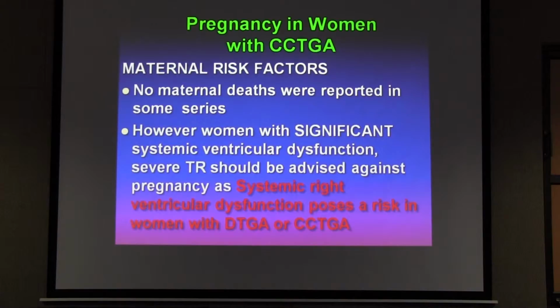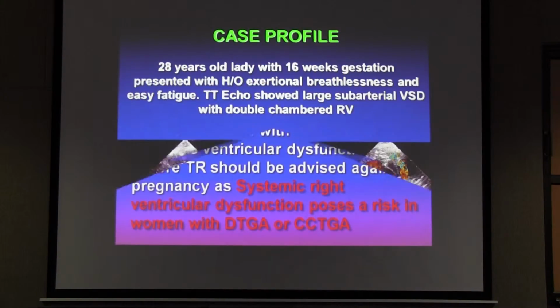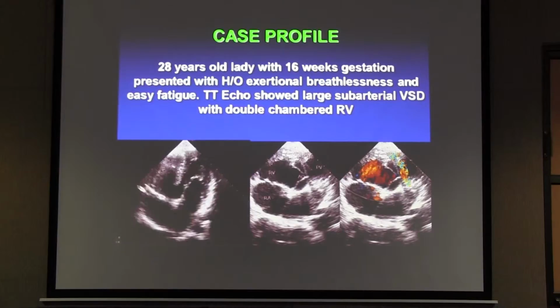So pregnancy in women with corrected transposition of great arteries, no maternal deaths were reported in some series. However, women with significant systemic ventricular dysfunction or severe tricuspid regurgitation should be advised against pregnancy because this can be deleterious for both mother as well as the fetus.